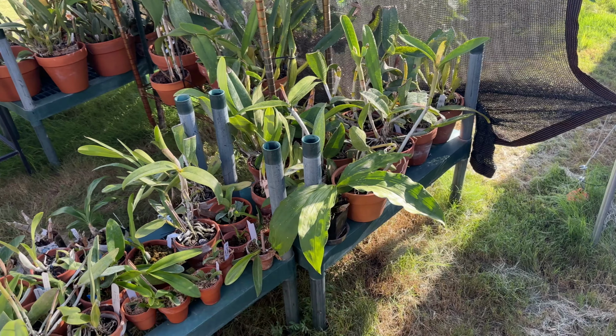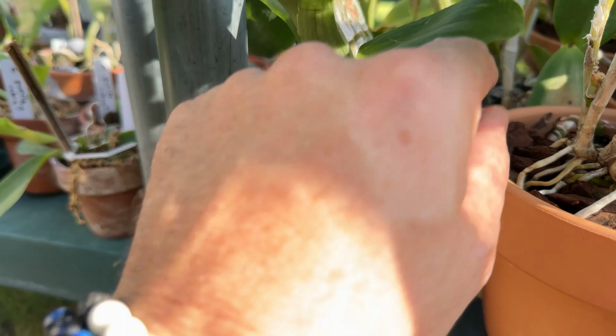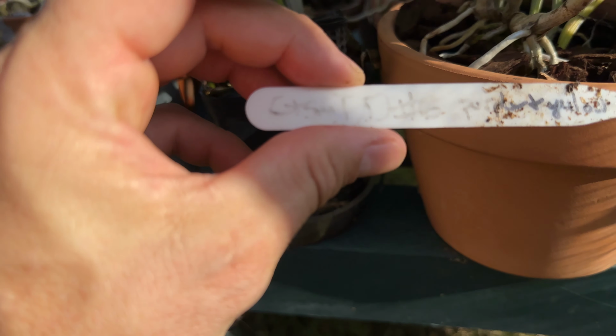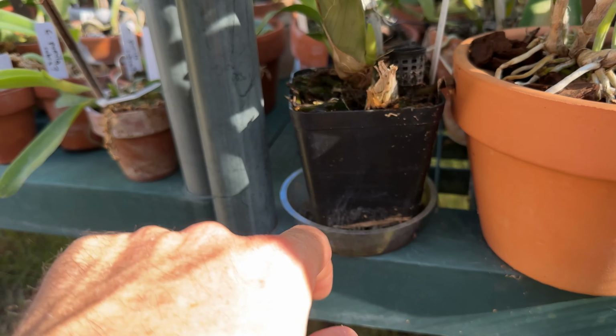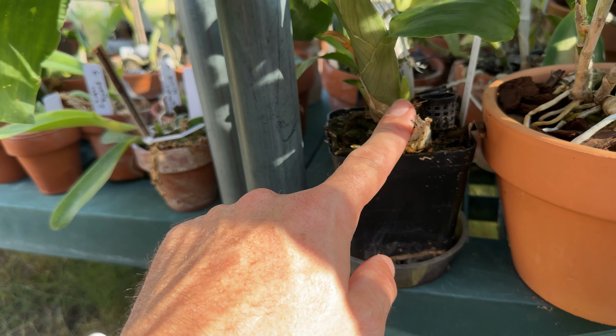And then I've got another one over here in the same situation. Another one of these Desmond Driesward. This one is number 6 that I got in this pot, and it's got this little water well down here in the bottom, and is also putting out a spike.